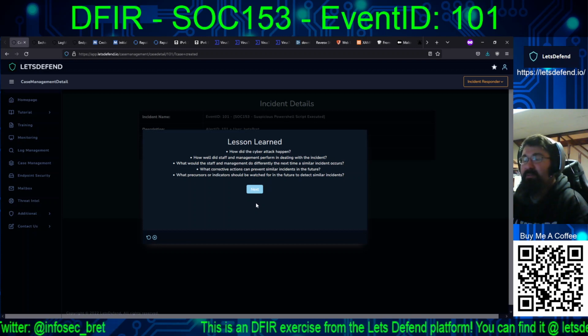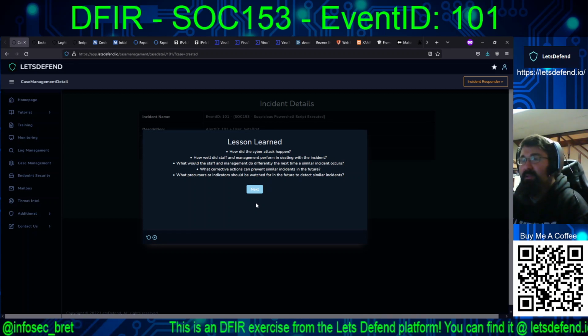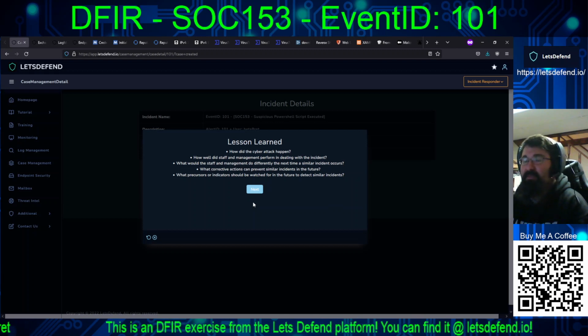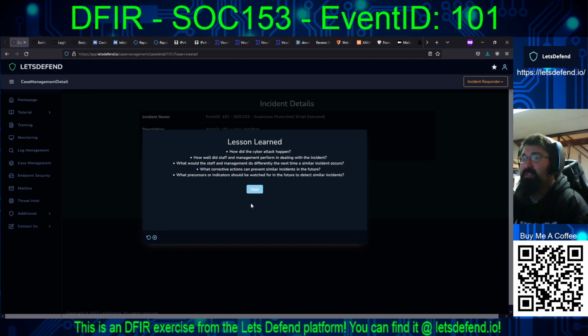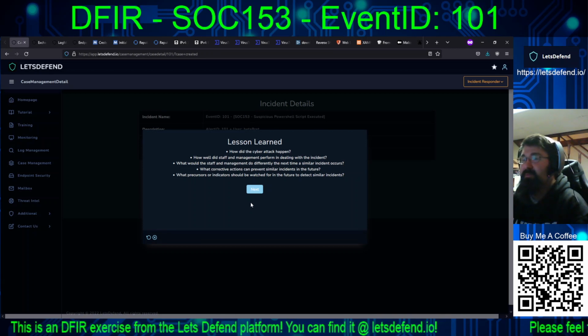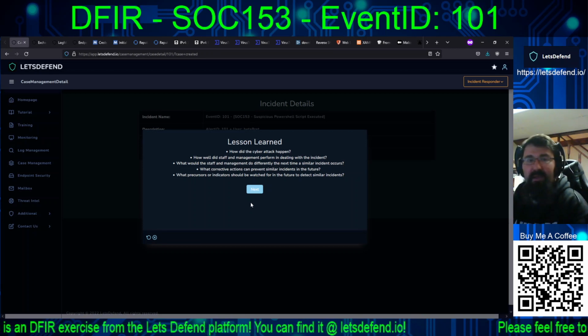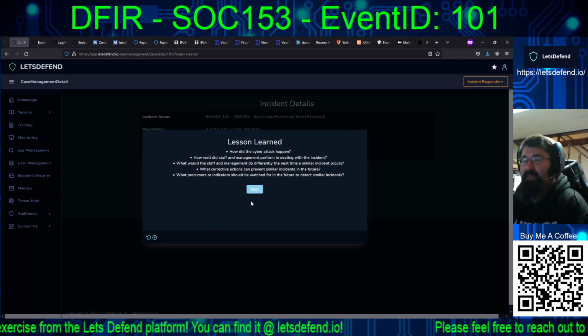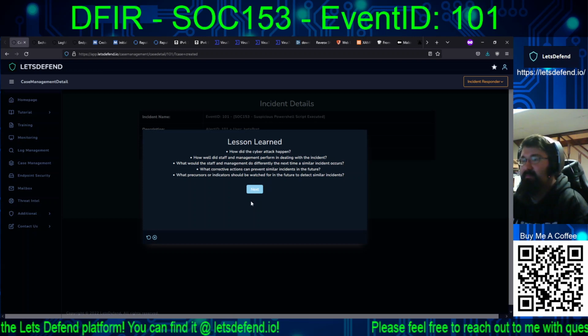Probably filtering or firewall logs. Basically fire off an alert when port scans are coming in from something that hasn't been whitelisted and approved as an authorized scanner. And EDR should react a little bit more negatively to netcat.